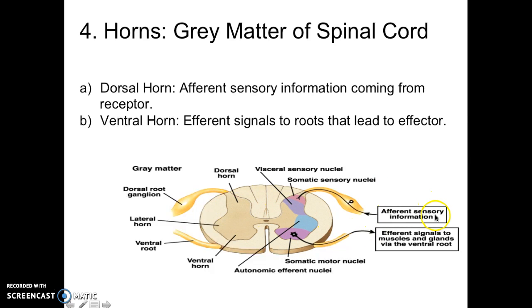So when the dorsal root ganglion comes in, it's going to be processed, the afferent sensory information coming from the receptor. So it's going to come in right here. Okay, so this is part of the spinal cord. And then you have the ventral horn. It's the efferent signals to roots that lead to the effector.